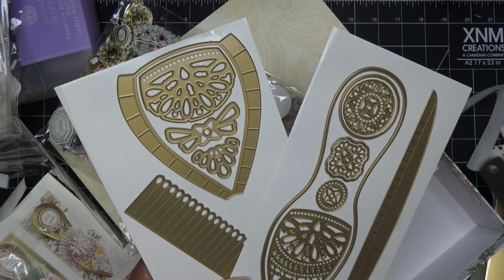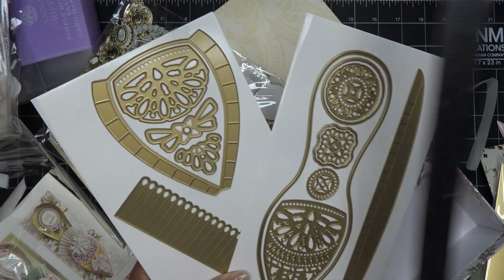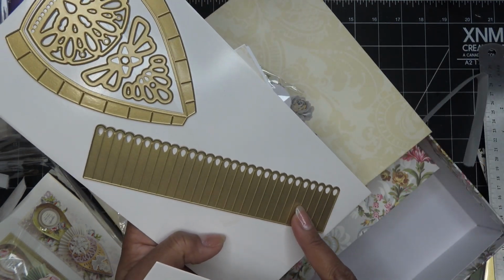This is the bigger guy. That's the one I should be measuring for you guys. It's 3 3/4, and then obviously however tall, 4 1/2 or so. Oh my gosh. And then I'm sure we can make a rosette from this guy.